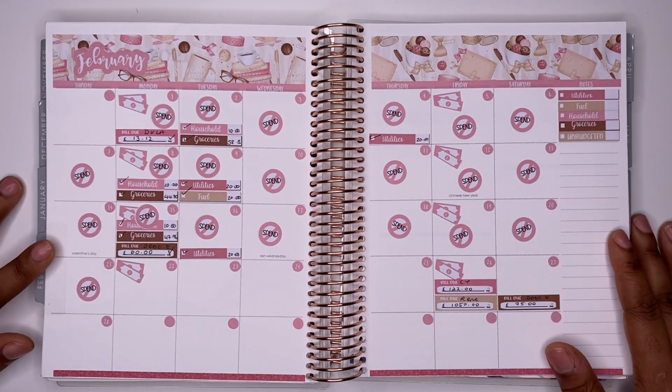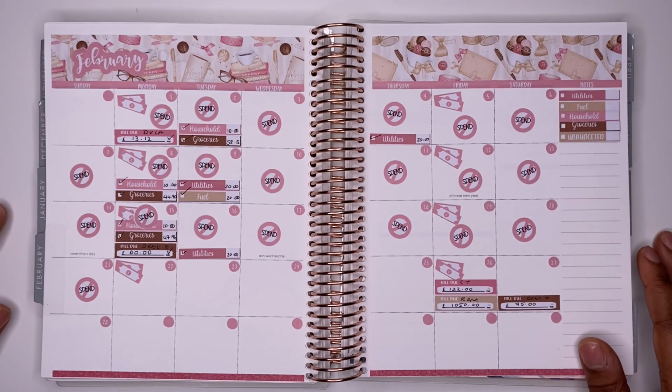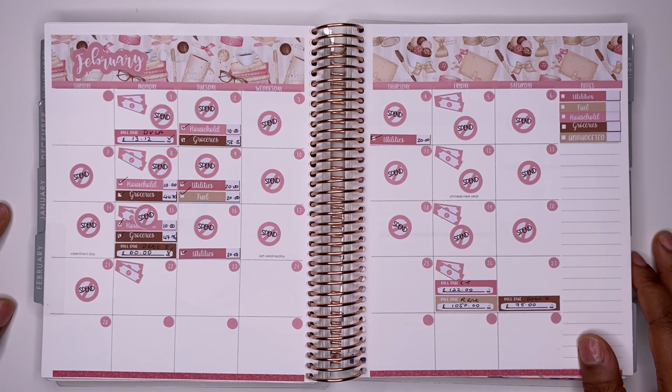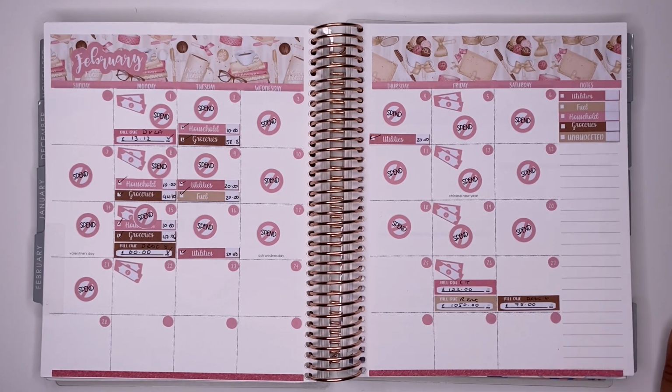Guys, we are closing down the month, closing down February already. This month has seriously just flown by. But yeah, I'm looking forward to March. Let's see what the damage is. Let's see if we've got any money left over after this really short month.